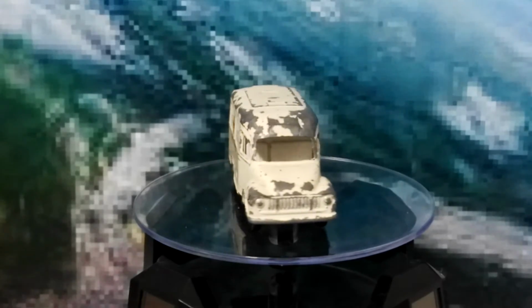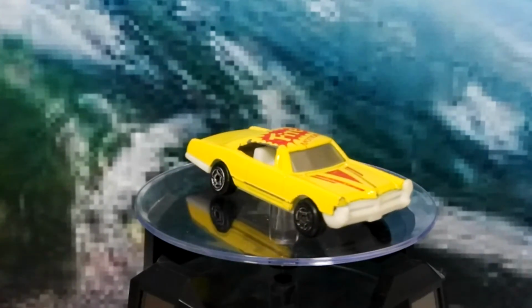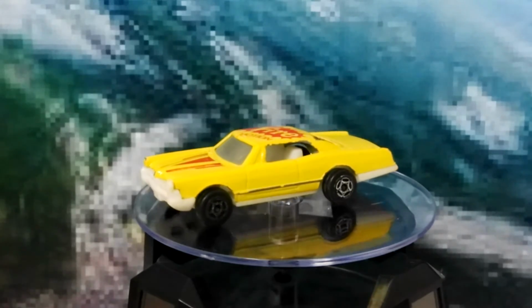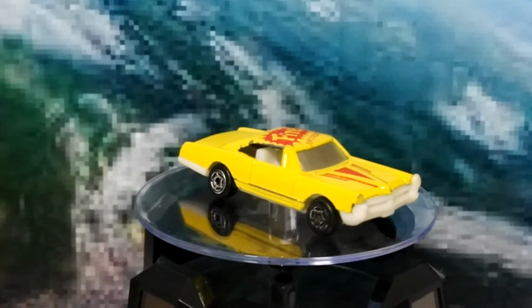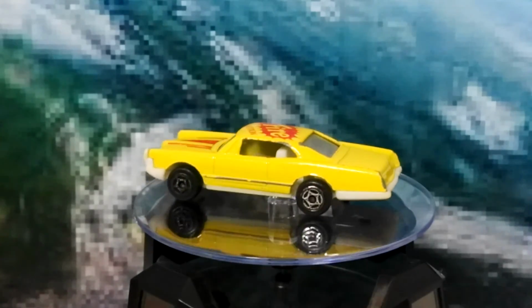And last, we have something completely different. I don't know the brand of this. I don't know who made it. But it's basically a fire chief's car or a fire officer's car. It's just made in China. Doesn't have any particular brand on it. It was in a box of cars when I bought some Matchbox and Hot Wheels off a guy. This just happened to be in there, so I've got it as part of my emergency services collection.